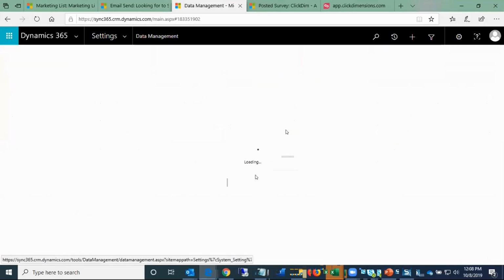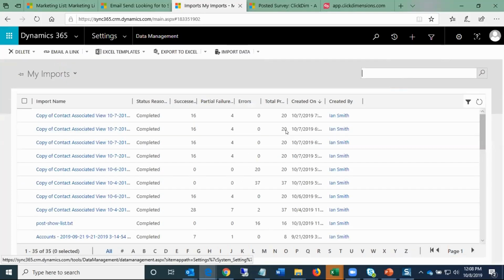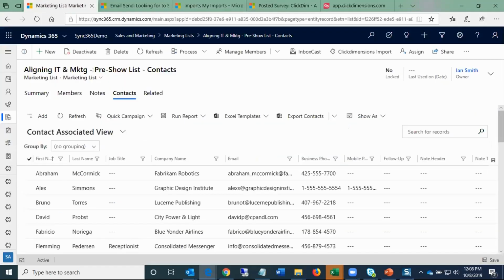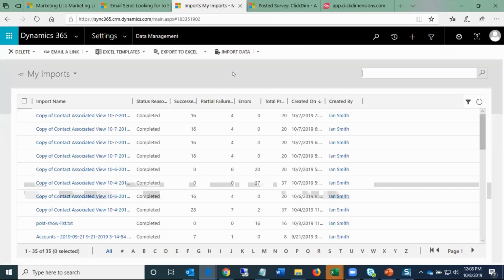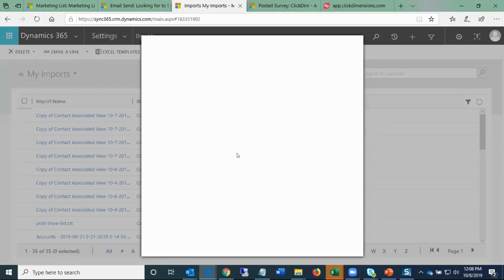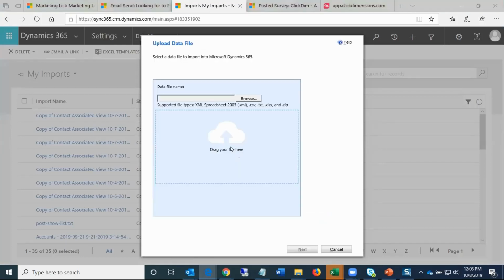So I'm just going to go to imports, and you're going to see how blazingly fast this is because it's a super simple import. You don't have to do any mapping. And the reason that works so well is because when we exported this list, it came with the GUID, which allows for the records to match up automatically. All the field names are going to be predetermined and mapped. And it's obviously going to know which entity these are, in this case, contacts. So I just go ahead and click on Import Data. And then I just have to find that file that I just saved off.